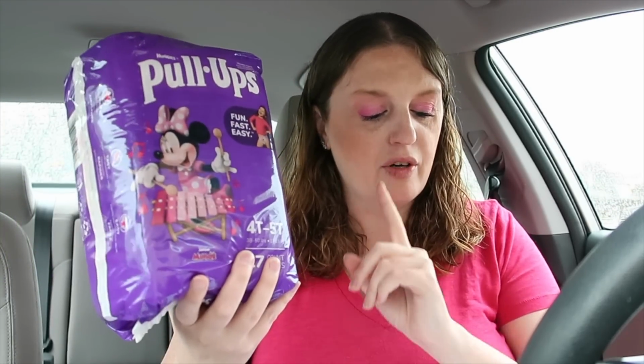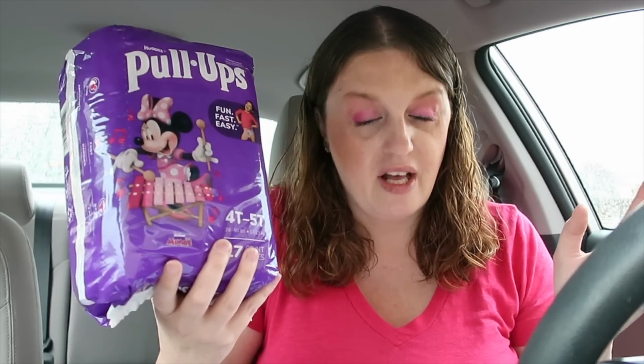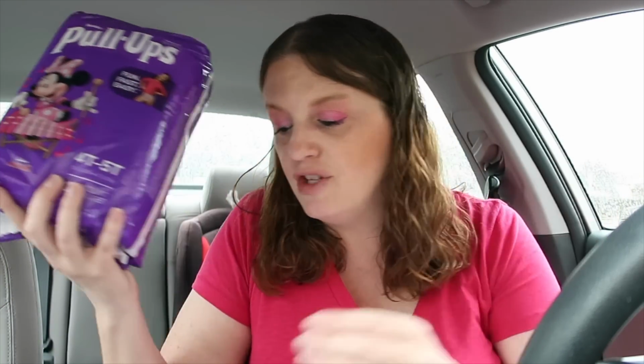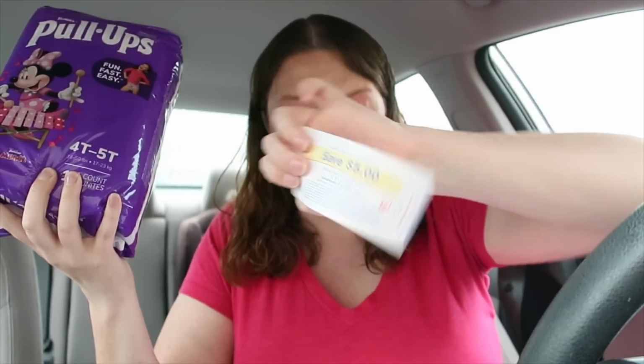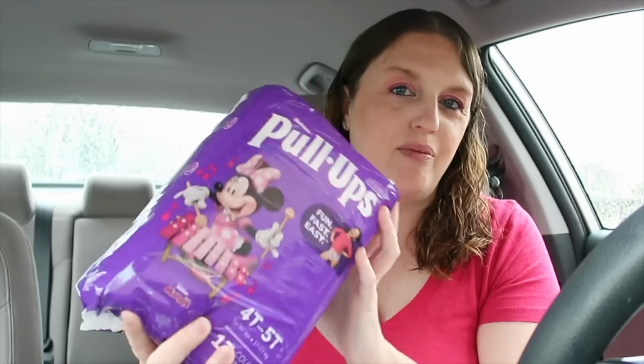So these were 2 for $21. You're gonna buy 3 of them at $31.50. There is a $2 off digital coupon that you guys will want to use. You will pay $29.50, but then there is an IBOTTA deal where you get $2 back with a limit of 3, so you get $6 back with IBOTTA. And then you get 1,000 points for Shopkick, which again is $4. And you also get a $5 register reward, which is also a manufacturer coupon, making these $14.50, or $4.83 each.